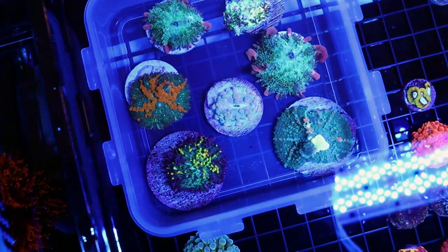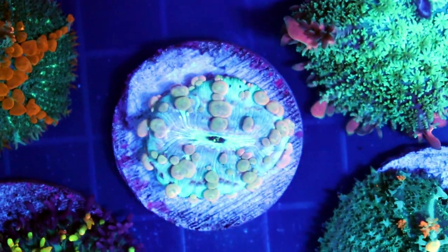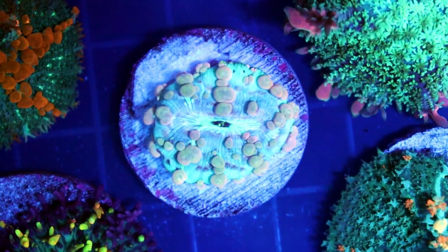What do we have here? Forget the bounce mushrooms. We've seen all these. Who cares? What are you? That is something else. It looks like a bounce, but on top of a discosoma.